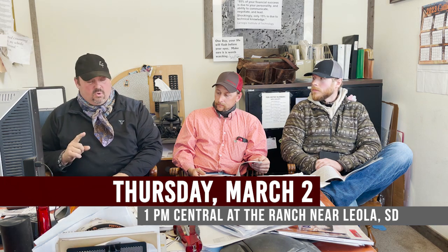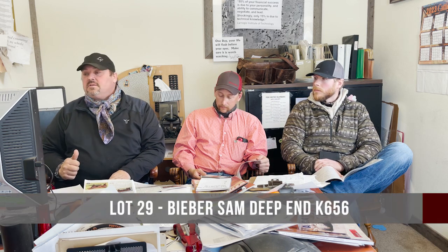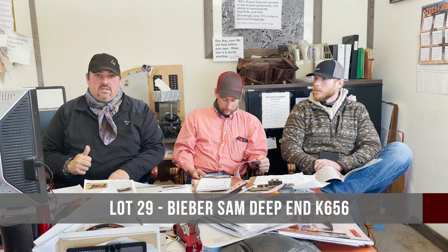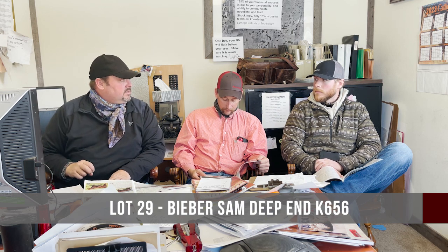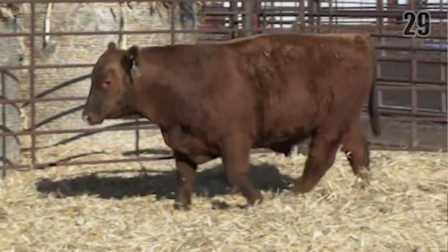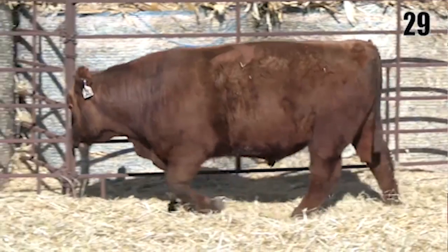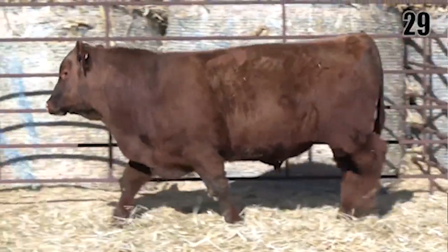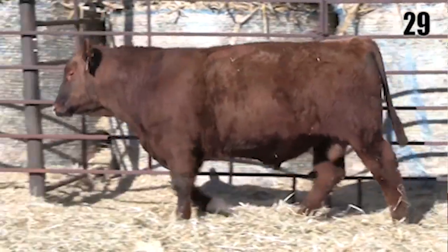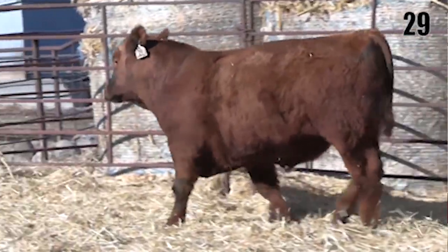We're going to start with the bull we kind of missed in the features, which is lot 29, out of the dam of President, a bull that's been used heavily in the Ludwigson and Brown programs and across the nation. This is a Deep End calf out of President's dam, and I just wanted to mention him quick. We used some Deep End a few years ago, and those cattle have really found a place within the industry.